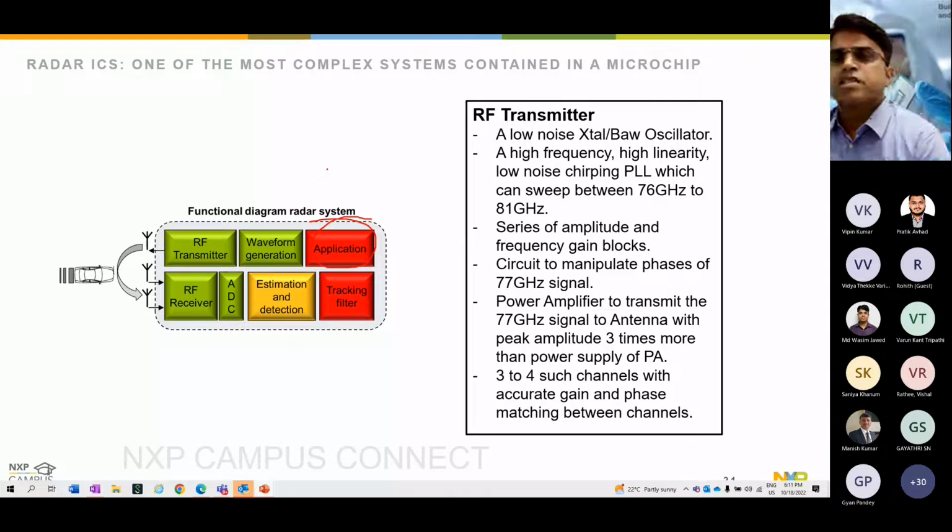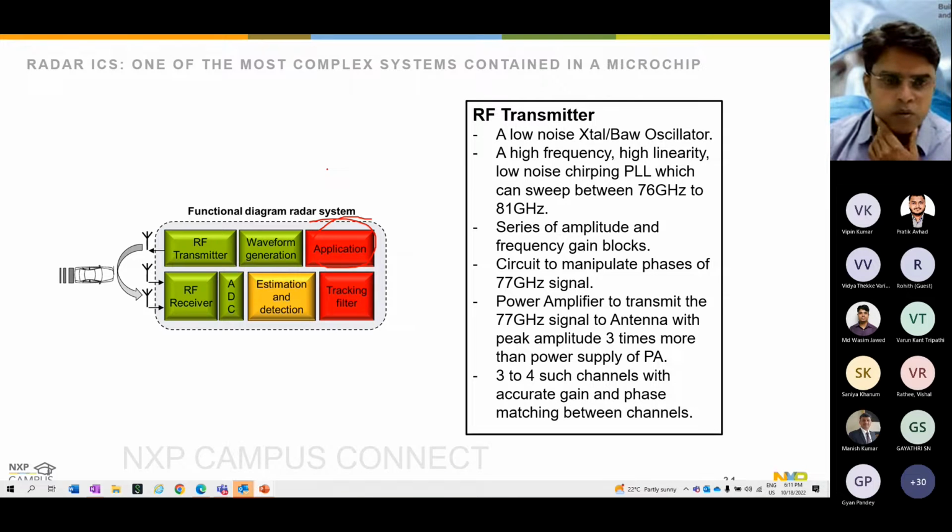This frequency is ridiculously high. Those who have some background or have access, try just transmitting a 10 gigahertz clock for a millimeter distance within a chip, and you'll see what kind of effects it has. Now we are talking about 76 gigahertz. The technologies which are there have an FT, the term you use to define the speed of a particular process node, running into 100, 200, 300 gigahertz.